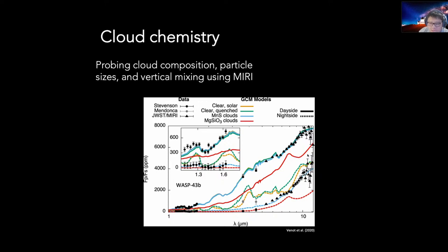If you were to measure that, you would be able to say with certainty that you're looking at this particular cloud species and not, for example, the other one, manganese sulfide. And this is again an emission, and you can just see how much better the signal strength is at the long wavelengths.